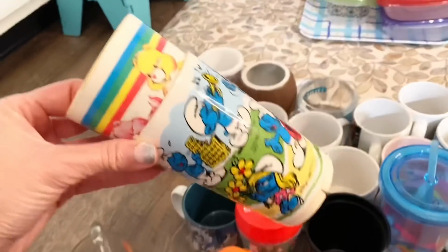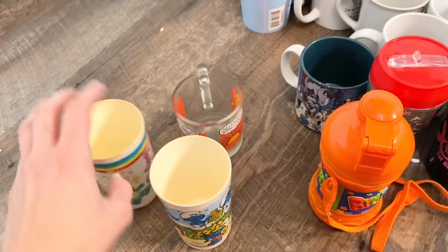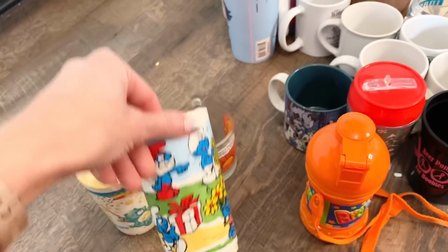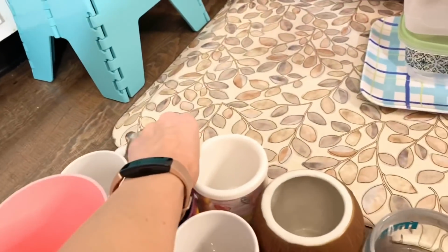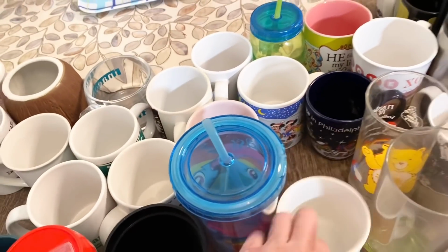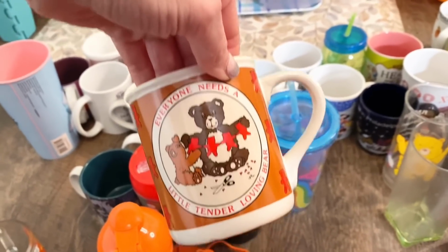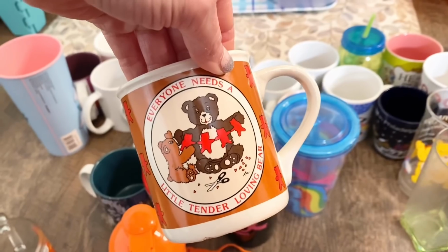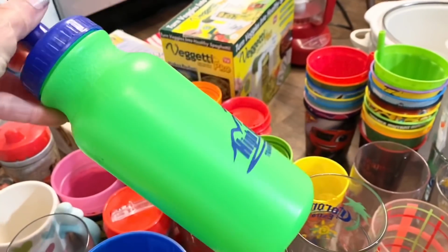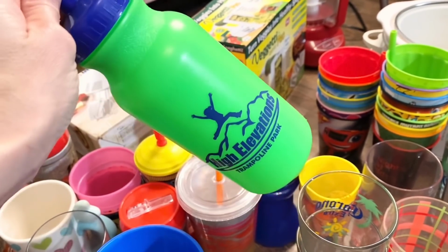So what I think I'm going to do, because they're so sentimental to me, is put them in my Sentimental Foundation bin, which is where I have all of my childhood items. Now, this is going to take some emotional energy, but I feel okay letting this one go from 8th grade, from when I was in middle school. I can let that go. And this water bottle right here, I can actually let this go too. I don't really feel a sentimental attachment to this.